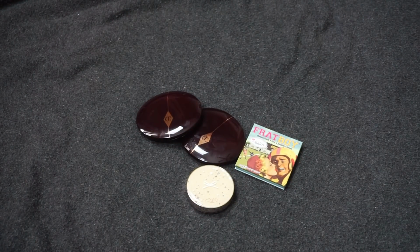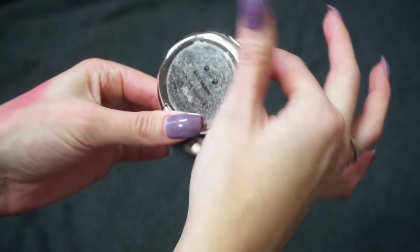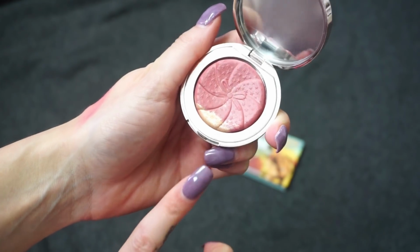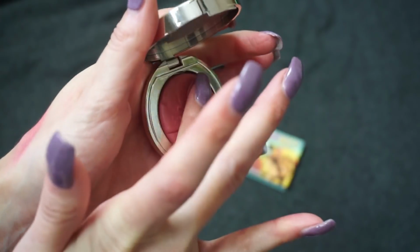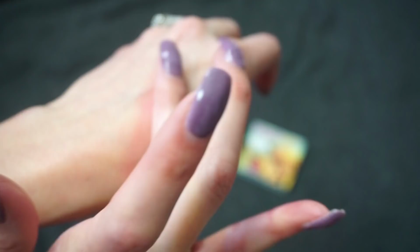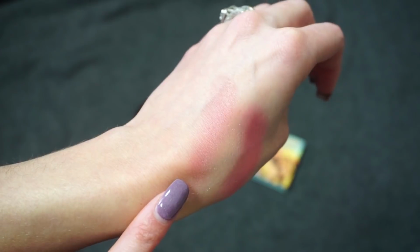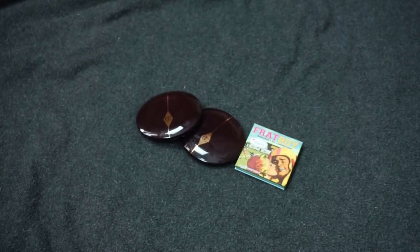This one was also gifted to me. This is from Ciate London. Super cute packaging on this one. And this is the Matchmaker blush. This was kind of interesting when I opened it because you have quite a section, and then you have this little area down here. I was like, I wonder what that is about. It's not easy for me to find these online, or at least this particular shade. There's been a couple times that I've tried to link it and I couldn't find it easily. But again, it swatches really nice too. It has a little glow to it also, and I do think it's really pretty. I like the packaging on it too, so I am going to keep that one.